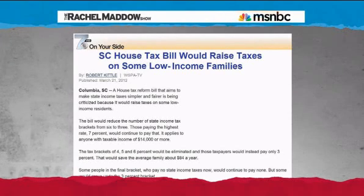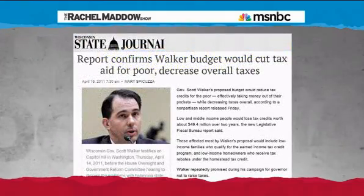Because poor people have it too easy. After the Republican takeover in Wisconsin, Republican Governor Scott Walker introduced a budget to cut taxes for everybody in the state except for poor people. Scott Walker's budget would raise taxes on the poorest people in Wisconsin.